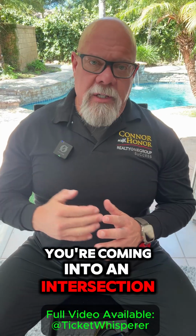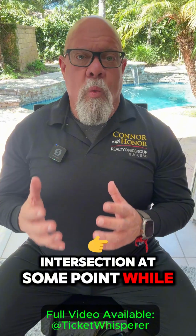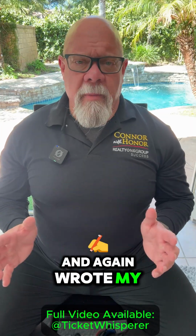You're coming into an intersection and you enter the intersection at some point while it's red, not stopping. So that's 21453A of the Vehicle Code here in California. And again, I wrote my fair share.